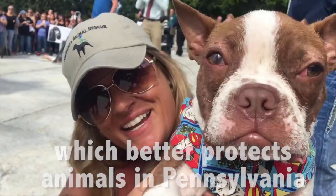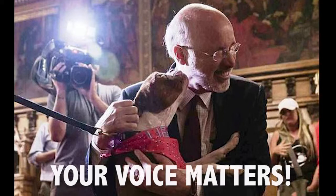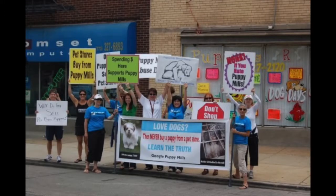Exactly. Right. We work at the state, federal, and local levels of government. You can go to your town council member and say, I want to ban the sale of dogs in pet stores in this county. Let's do it. That sounds like something that is so simple. It is very simple, and there is a trend across the country banning the sale of dogs in pet stores because they are coming from puppy mills. In fact, the city of LA.